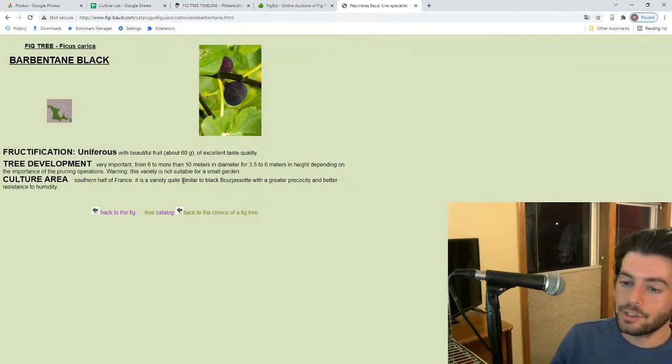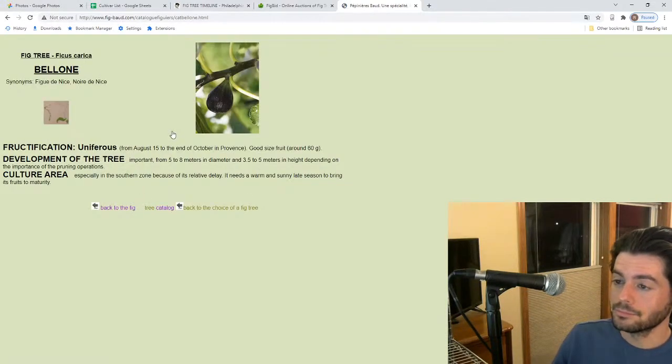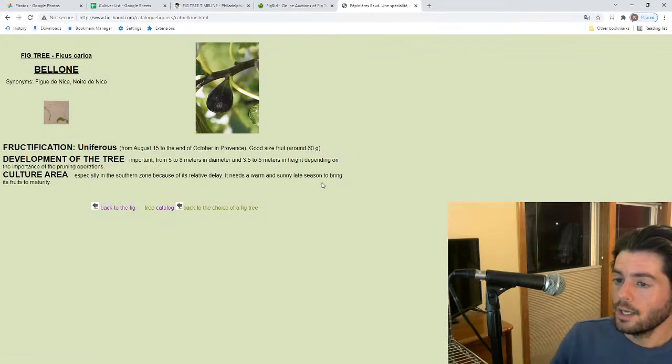I have never tasted Noir de Boulogne, but if you also go on his website, just hit the back button, you will see Boulogne. And here are the details on Boulogne. And this is a fig that really I don't think gets any credit or enough credit at all. I think this fig does resemble the Salato that I grew this year.